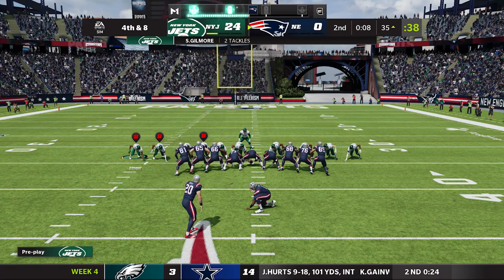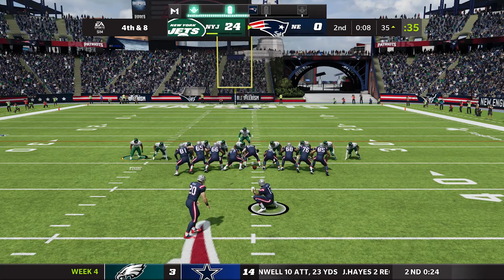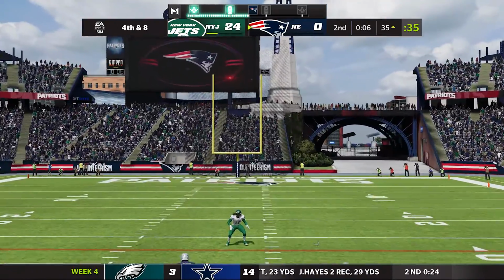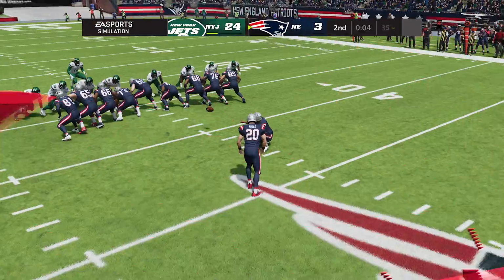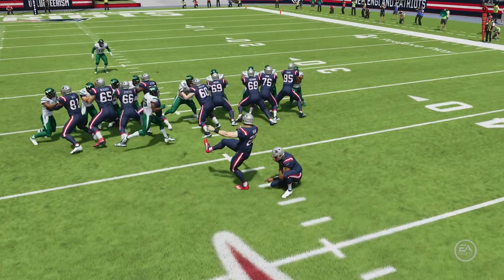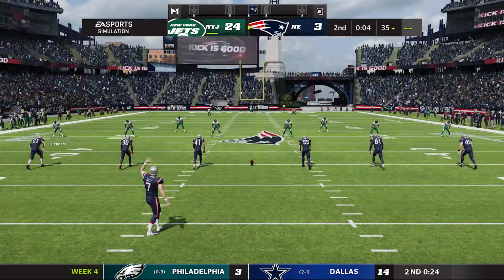The Patriots will bring on the field goal unit. It'll be spotted on the right hash, a 52-yard attempt. Rosas' kick is good. Wow, and they get a little bit closer here. That also made it a career-long kick, with four seconds left on the clock.